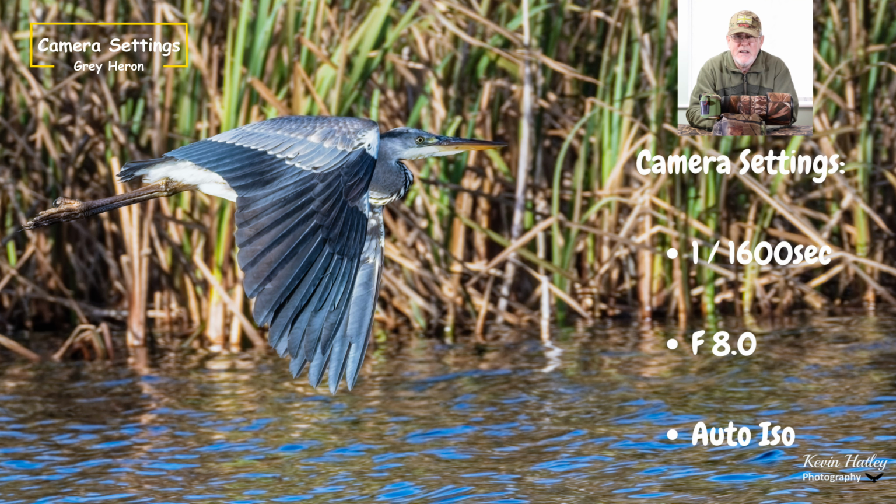So my go-to settings for photographing a heron in flight, because they are such slow flyers, again my aperture is f8, and I would set my shutter speed to about 1/1000th of a second up to about 1/1600th of a second, depending on the light. The brighter the light, then the higher the shutter speed I would go. And I always shoot in auto ISO.